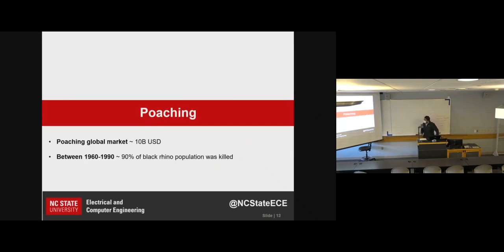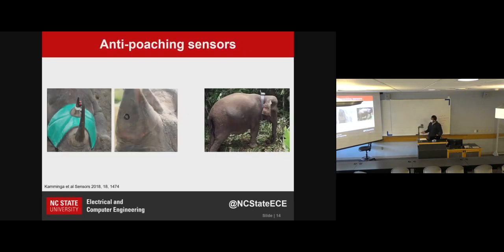Another example is poaching. It's almost like a $10 billion market. Of course, nobody knows the exact value of this because it's an illegal market. And it is just one statistic that I'm showing you: in just 30 years, almost 90% of the black rhino population was killed. So there's a lot of interest to develop sensors that can help minimize this menace that we face. Here are some of the examples that people have developed.